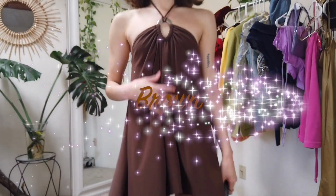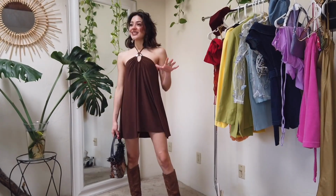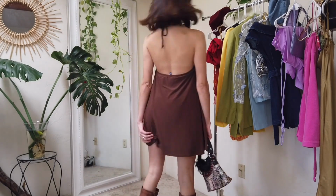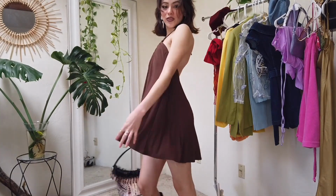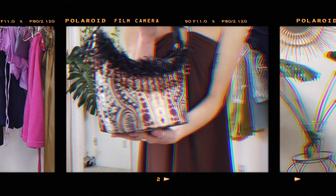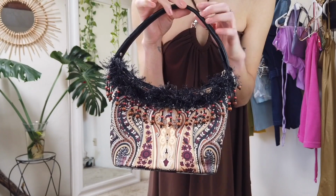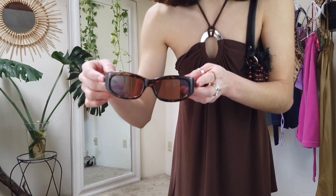So this outfit is my all brown monochromatic look. This is screaming early 2K. Look at the halter top dress. And it has this very statement hoop in the front. So flowy, so fun. I have these chocolate brown pointed boots. And look at this beauty. Oh my God. It has this iconic paisley print, this beaded fringe, and this fur. And I'm wearing these very pretty chunky leopard sunglasses.